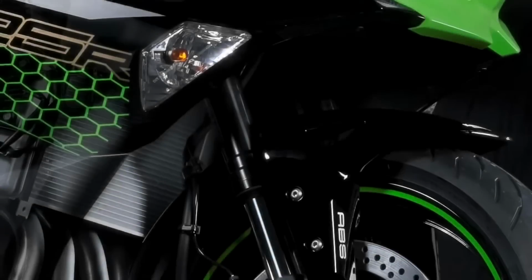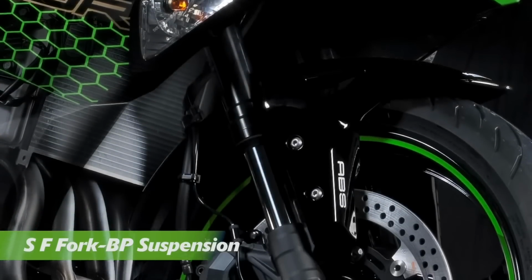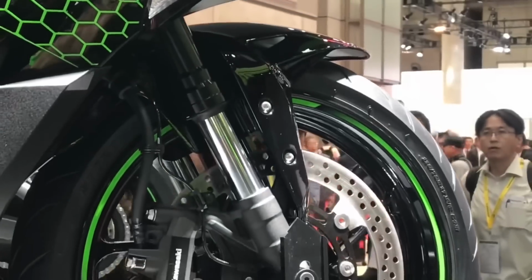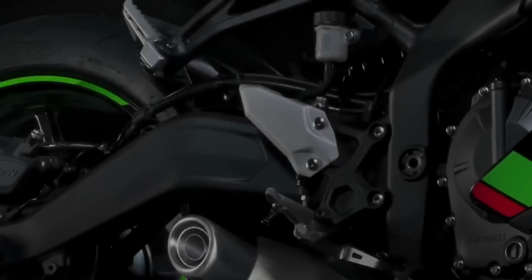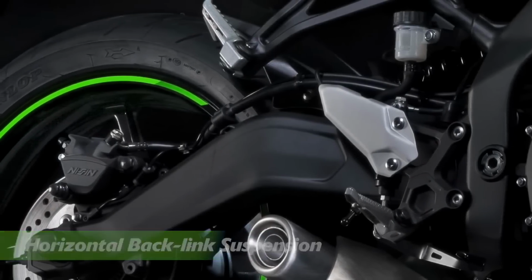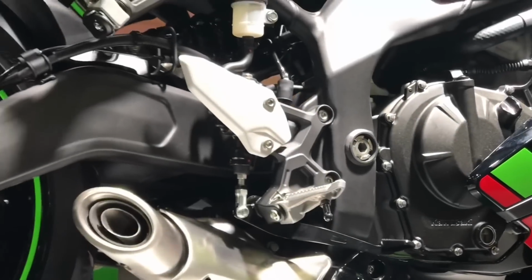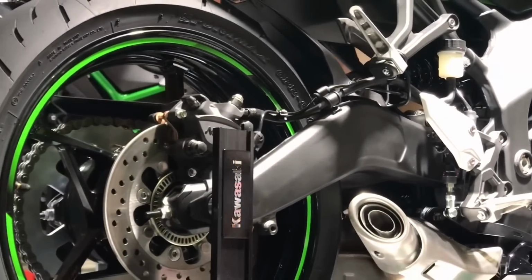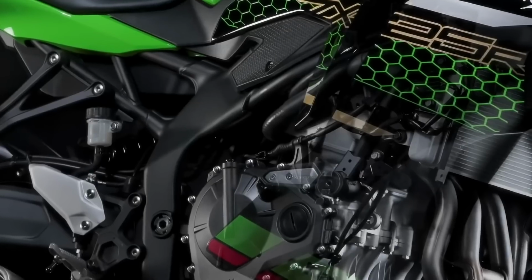If it does make it to the UK, expect it to be priced above the £5,500 of the Ninja 400, owing to the fact that the spec is of a much higher caliber, but it'll almost certainly be less than the £9,500 of the ZX-6R, so my guess is somewhere in the middle. What do you guys think of this ZX-25R? I always enjoy reading your take in the comments.